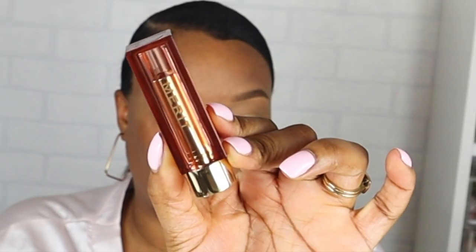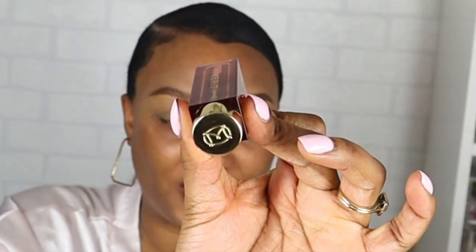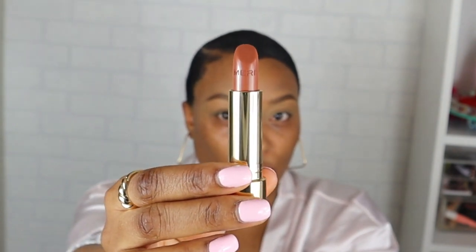All right, so Merit just launched their new signature lipsticks. They come in 8 shades, but I have 2 of them to show you guys today. First, I have to show you guys the packaging because you already know. This is the lipstick, super, super cute, gold and brown. I love it. Then it has the logo at the bottom. You just pull it off. There we go. We have the lipstick in this beautiful gold tube.